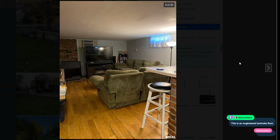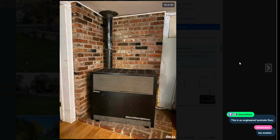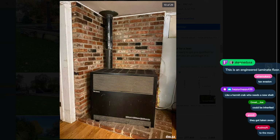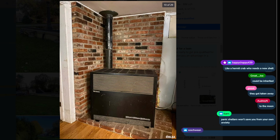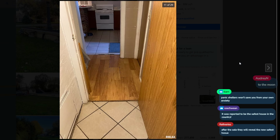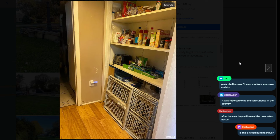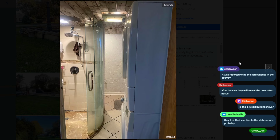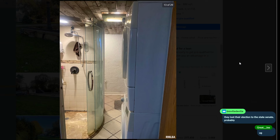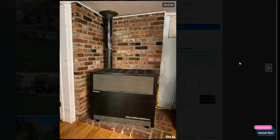Engineered laminate? Ah, okay. Tax evasion. Yeah. Anyway, this is how you get your oxygen from the surface. You filthy subterranean. Yeah. Otherwise, though, it's just a cheapo little house. A little grody, but, you know, what are you gonna do? What are you gonna do? Lost their election to the state senate? Probably. Is that a wood-burning stove? I don't know.